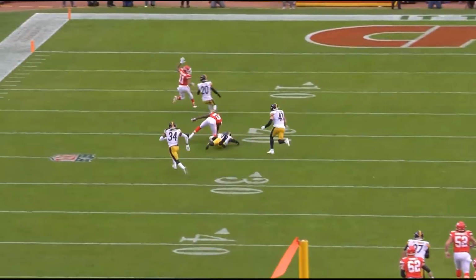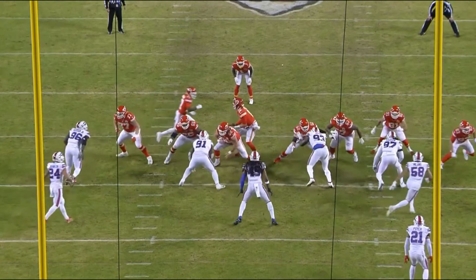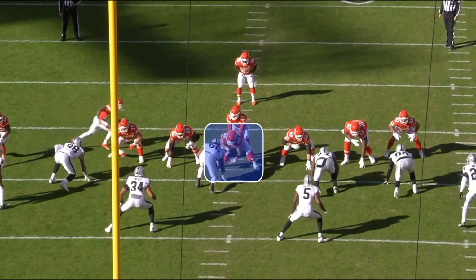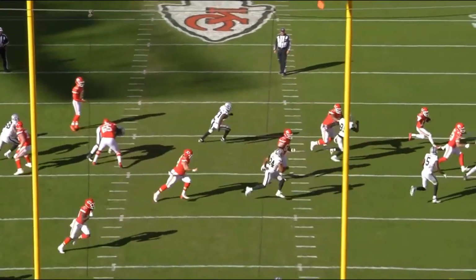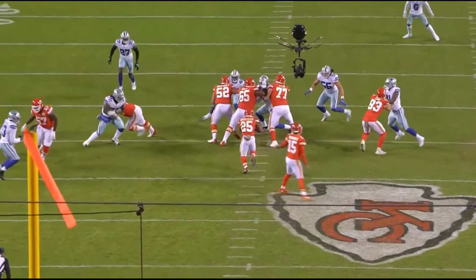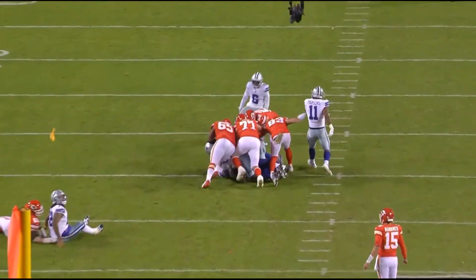On an overall level, Creed Humphrey is the type of player you want in the middle of your offensive line. He is a captain. He is an alpha. He is the type of player that you want to get behind because he will pick people up and make them better. The Kansas City Chiefs drafting Creed Humphrey was easily the steal of the 2021 NFL draft.